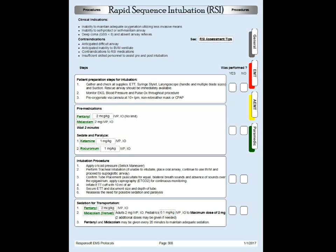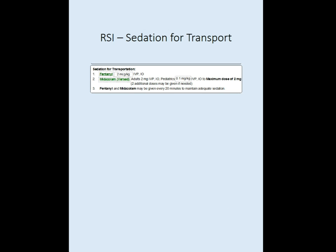We have made one change to our RSA policy. It's limited to the bottom of the page, and I'll jump to that extracted slide. What we have done is we have standardized the fentanyl dose for sedation after successful intubation, and that is 2 micrograms per kilogram IV or IO. That's regardless of the patient's age.